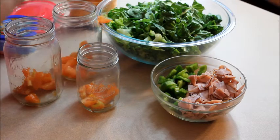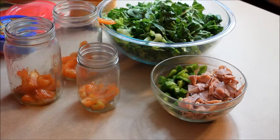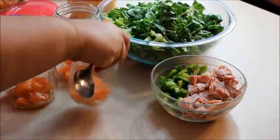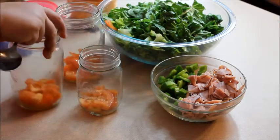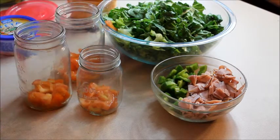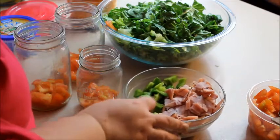Hot peppers. Ooh, I wish I had some of those yellow banana peppers because I really like those. I'm trying to make sure I get tomatoes, but don't overdo it because these are going to be a salad and tomatoes can get kind of carby. So there we go.